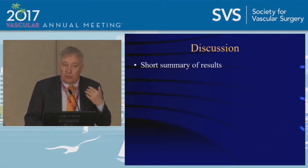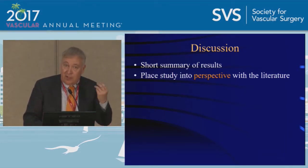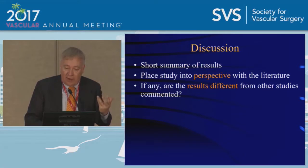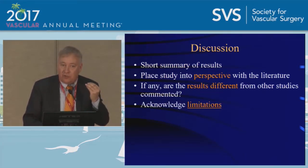The discussion should present a very short summary of the results to start with. Place the study into perspective with the literature. What have you found? Is it different? Is it in opposition with what we previously knew? Or is it incremental knowledge to the field in the same direction? Acknowledge the limitations. There are always limitations of a study.